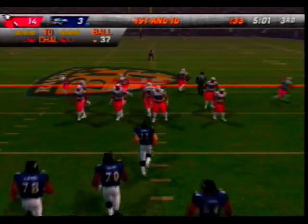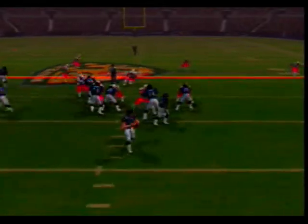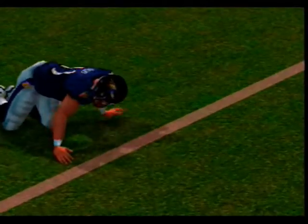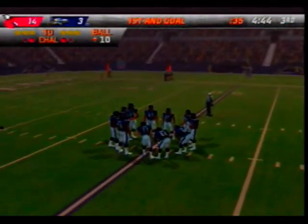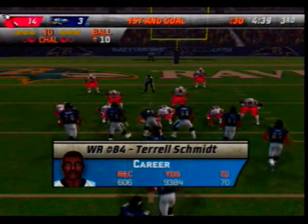First and 10. Ball on the 37-yard line. The backs are lined up in an eye. Setting up play action. Trying something to the left. What a catch. Ward comes up to make the play at the 10-yard line. What a tremendous throw by Finley. With the arm he has, you can't run out of range. Just keep going, and he's going to get it to you. It's now first and goal after the big catch by number 86.